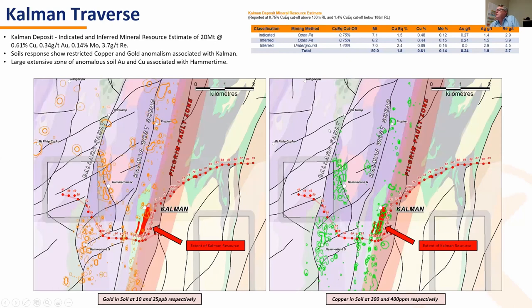So in terms of soil geochemistry, I've got gold on the left and copper on the right. Kalman definitely is anomalous in both gold and copper, copper more so. That's 200 and 400 ppm copper. But this area over here has interested us for a number of years. This is the Hamatine prospect.